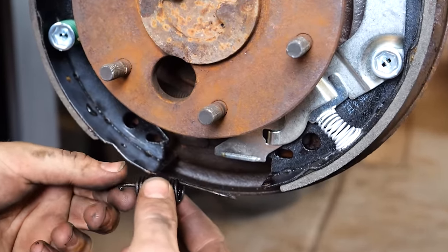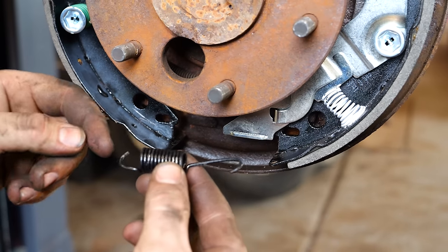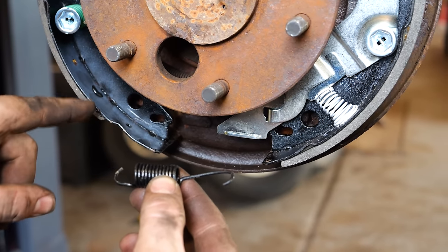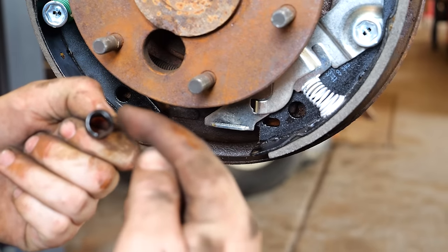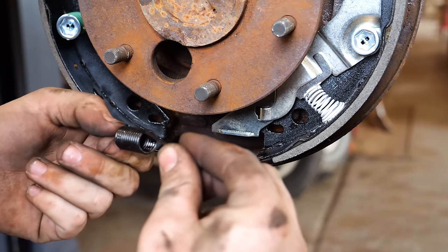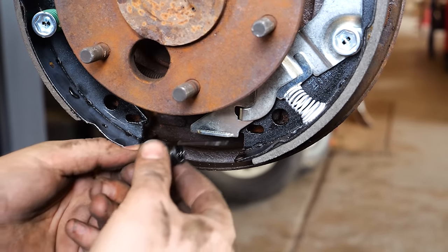This bottom spring, I always put this on before I put the adjuster on. Makes life way easier. What you need to pay attention to is not the direction these loops face, but where this is in relation to the top or the bottom of this coil. It needs to be coming off the top of the coil so that it clears the star wheel.